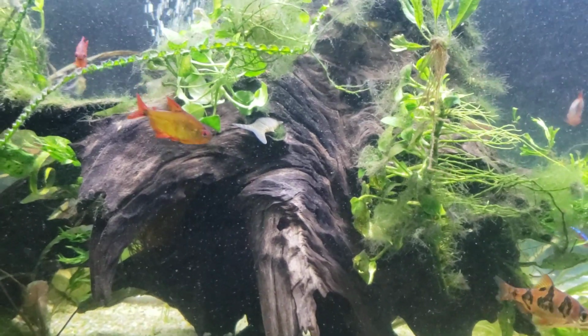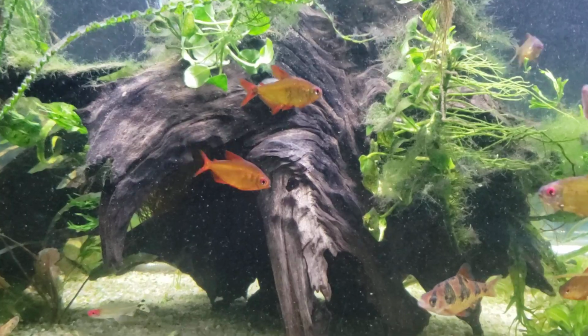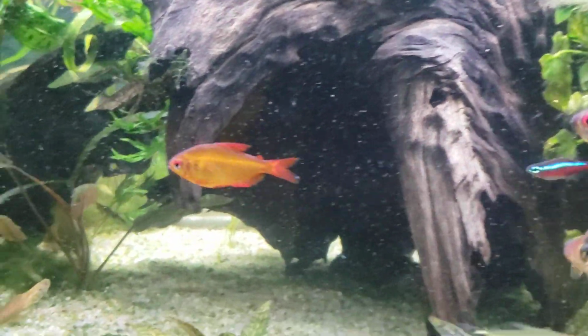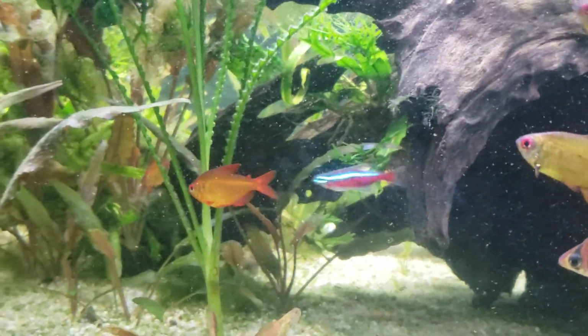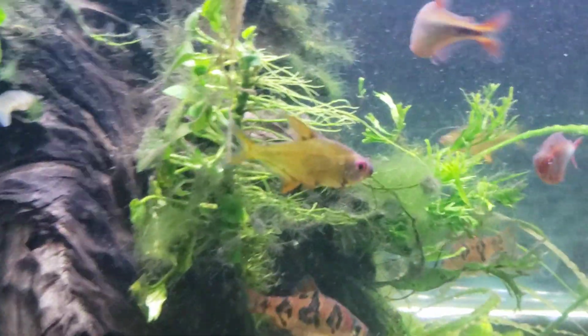There's so many tanks that a lot of times when I'm shooting them, the inhabitants are hiding and you don't get to see them. Look at these guys, man. Tell me that ain't some amazing color. That's your little cherry tetras. And these are your lemons.